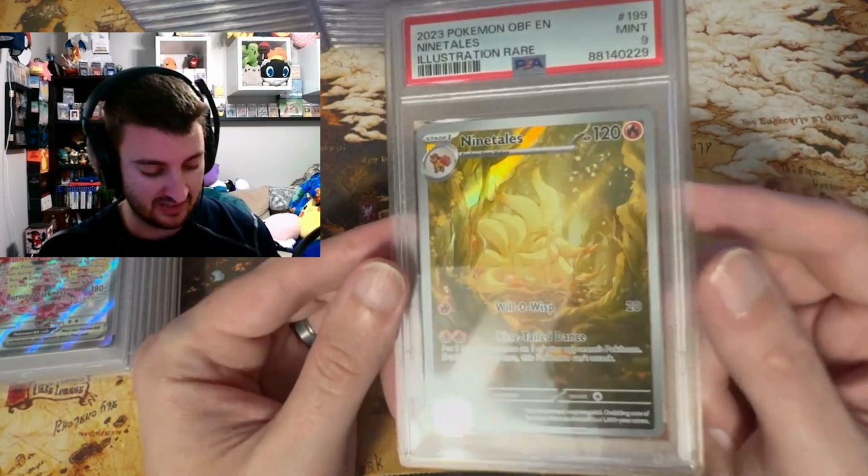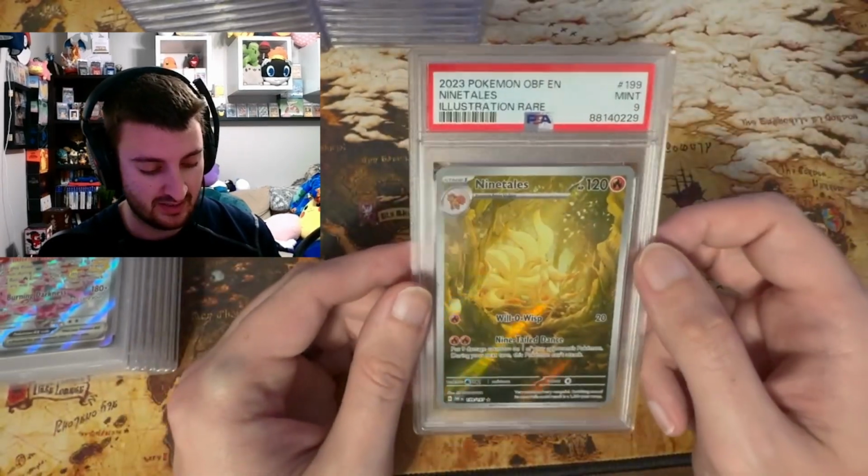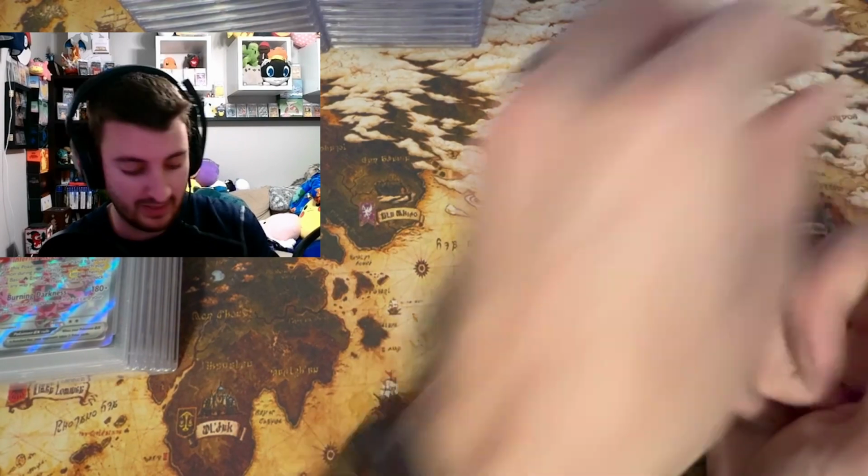Obsidian Flames is Ninetales, another beautiful card that would be great in a 10, and that's what I was going for, obviously, but hard to grade. Hard to grade, and that's why the premium's there. It makes sense.